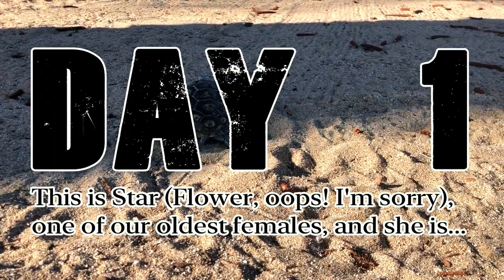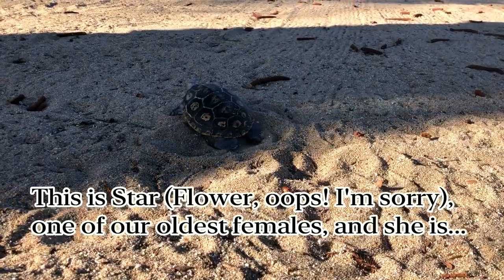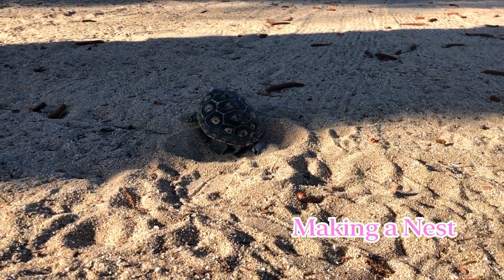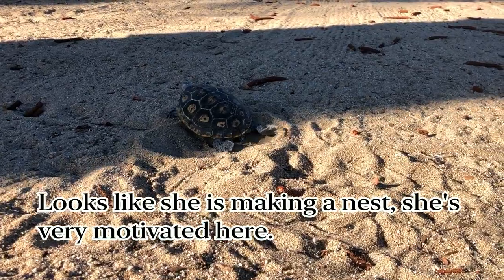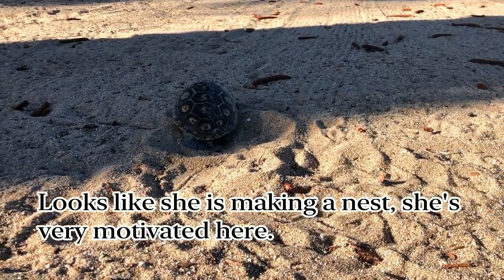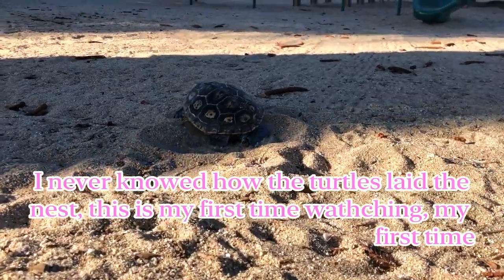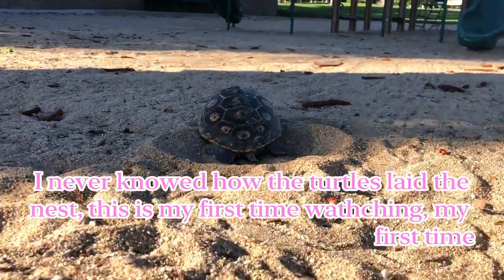This is Star, one of our oldest females. And she is making a nest. Looks like she's making a nest. She's very motivated here. I never know how the turtles made the nest. This is my first time watching them. Yeah. First time.